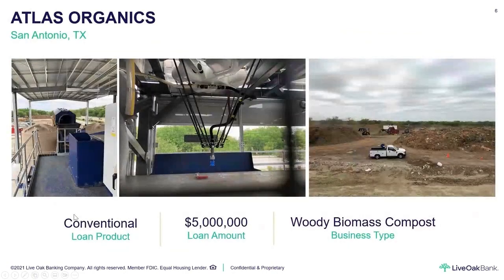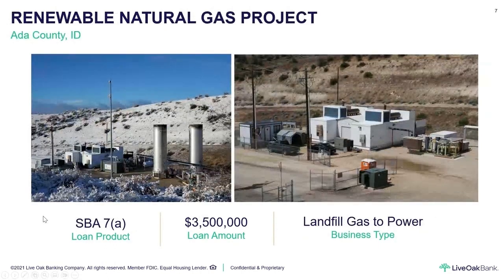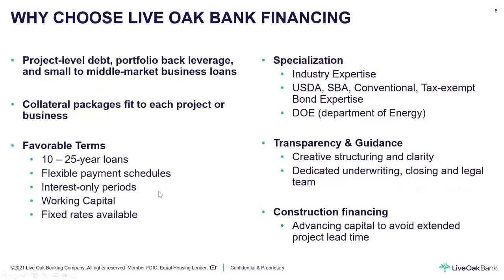This was just a project in San Antonio, woody biomass compost. Just to let you know, we do all types of different bioenergy projects. And for a renewable gas project, we used the SBA loan program. It was a landfill gas to power project. So we do have program specialists on our team. I'm the specialist for the USDA programs. Brett Hogarth is our bioenergy expert. He could not be on the call today, but he is the loan officer who works on these projects.